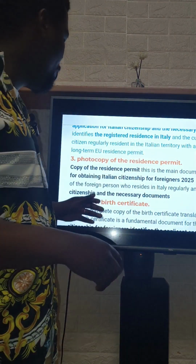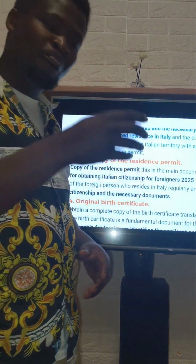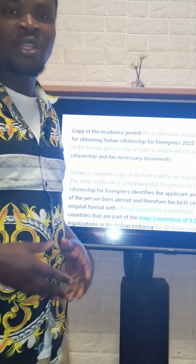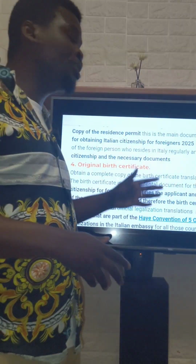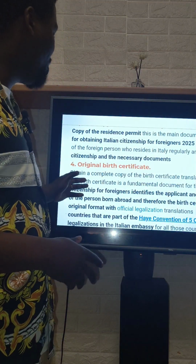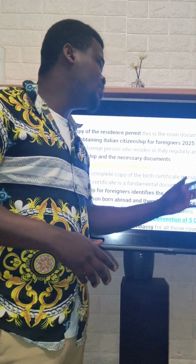Number four is the original birth certificate. You need to present the original birth certificate. For those of us that are Nigerians, Ghanaians, Gambians, Senegalese, you need to make sure that you have your original copy of your birth certificate. It says, obtain a complete copy of the birth certificate translated into Italian.